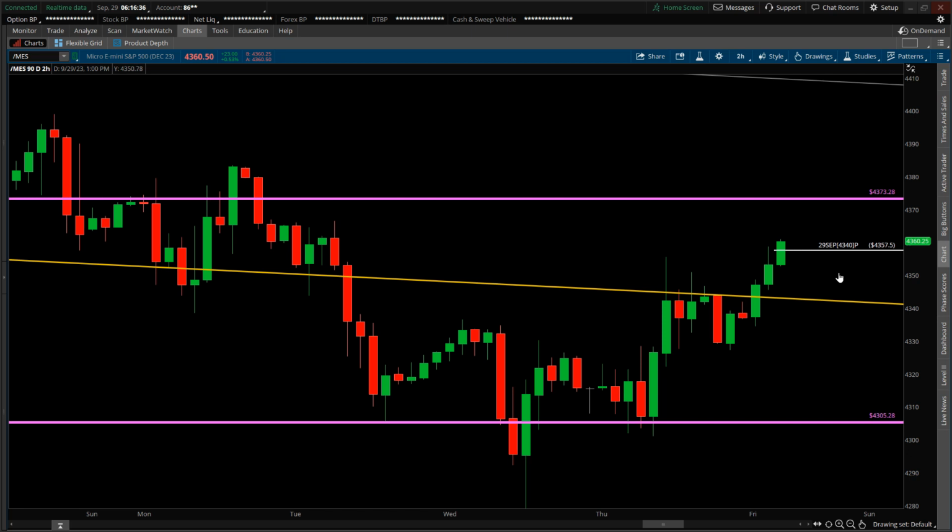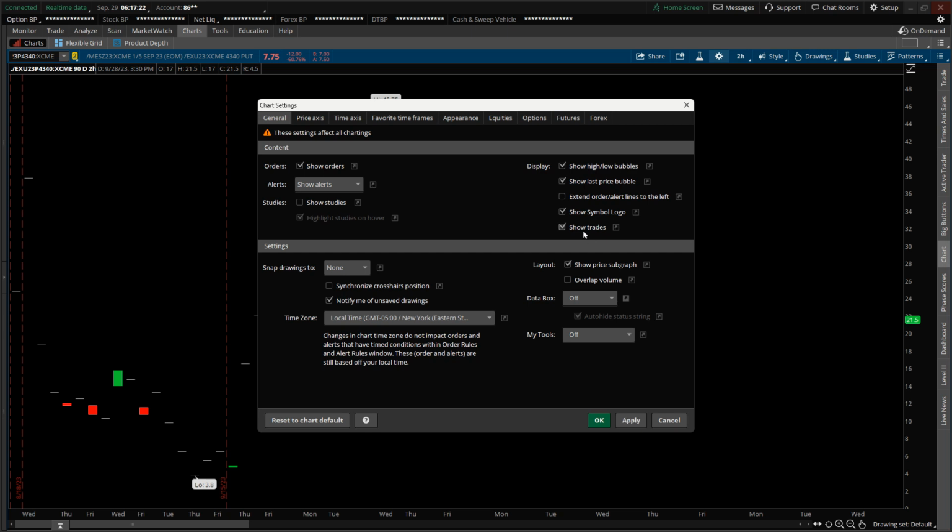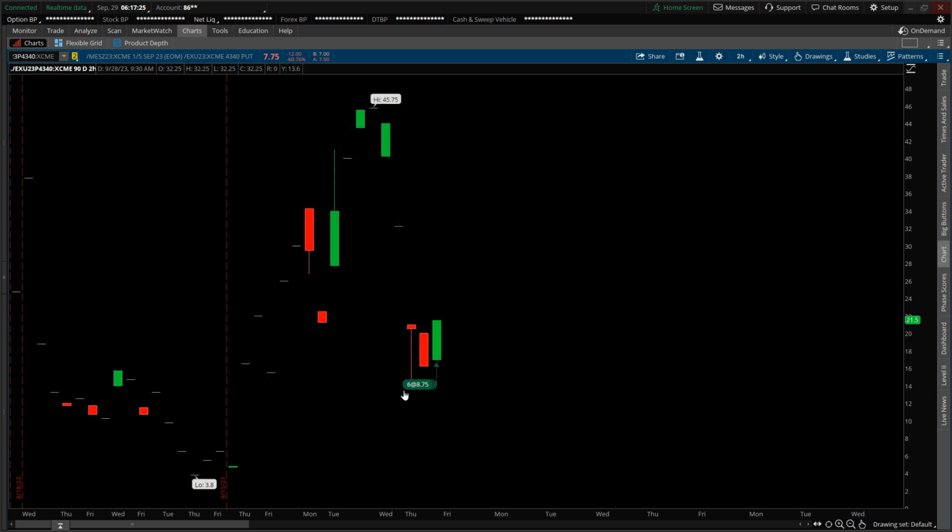So what I'll do is switch over to the option chart for my specific contract. This is the chart layout of my specific option contract as shown under the ticker. This is the 43.40 put. Right now the premium is quoted at $7.75. So the trade is still going against me, as I bought into these contracts at $8.75. If I open up show trades, here I picked up 6 contracts at $8.75, and right now the premium is quoted at $7.75, so the trade is going against me.